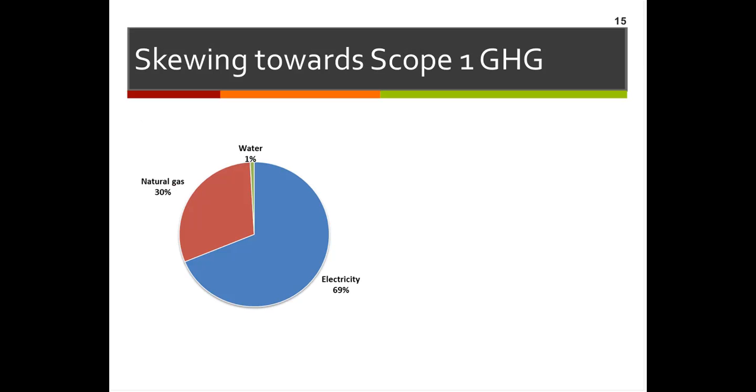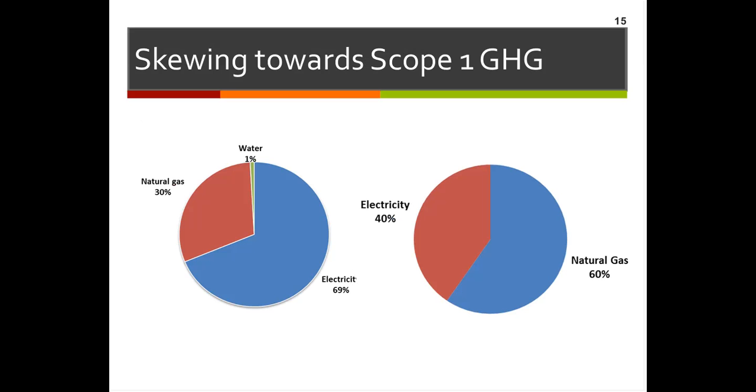An important aspect of that is, here's a facility that we're working with, and when you look at what they're spending on resources, only a third was natural gas and two-thirds was electricity. But when you look at the effect on the greenhouse gas, because in Ontario we get a lot of our electricity from hydro and nuclear and other things that aren't generating the greenhouse gases as much, it skews it. So even though it was a third of your spend, it was two-thirds of your footprint for carbon dioxide.